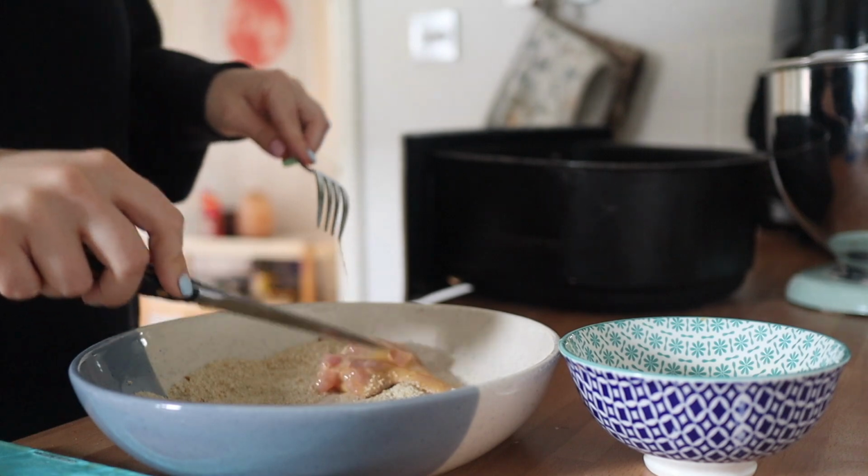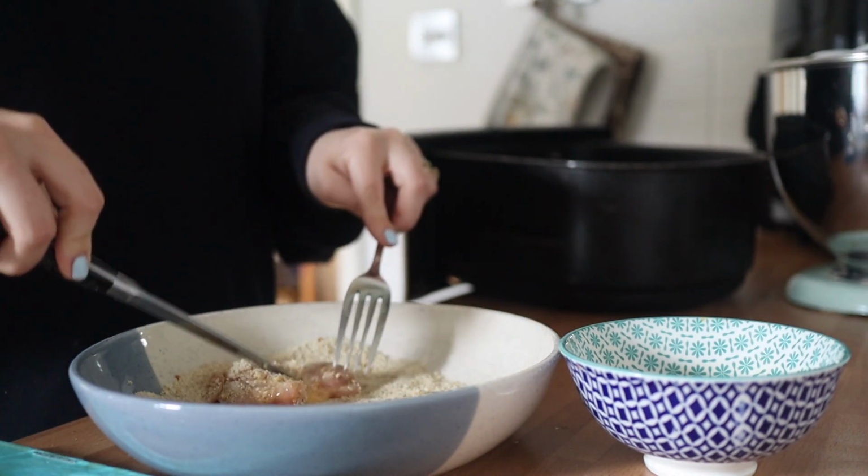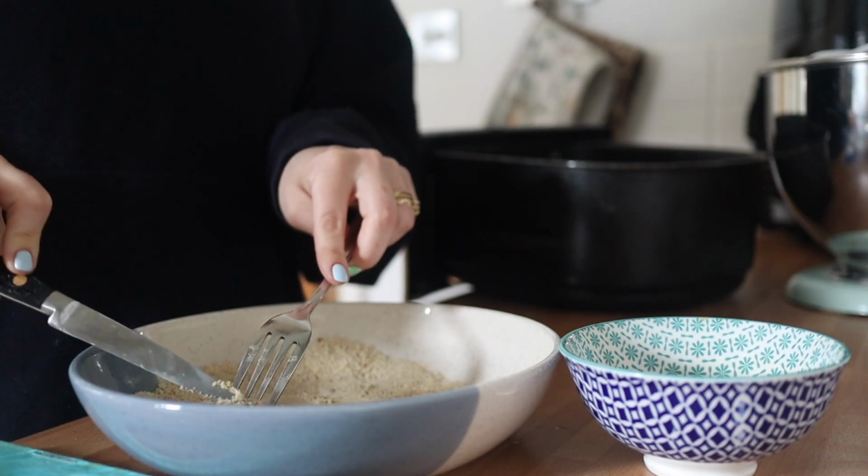Really, really nice. So you're going to dip the chicken into your egg wash, and then you're going to put it into your breadcrumb, and then you're going to air fry it. I don't add any fat whatsoever.